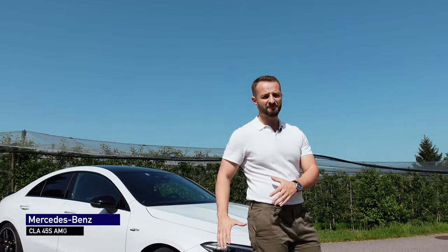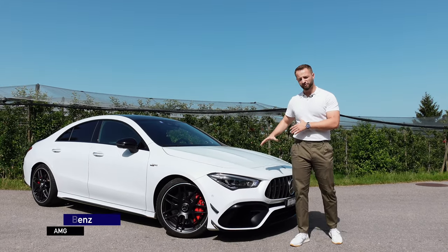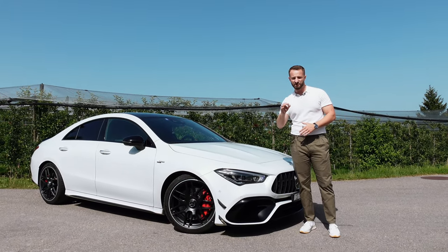Ladies and gentlemen, welcome to Drive. Today we have a mission. We're gonna find out if the CLA AMG 45S is really worthy of having the AMG badge on it.